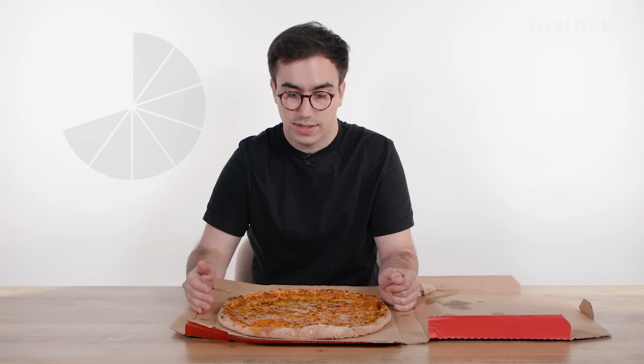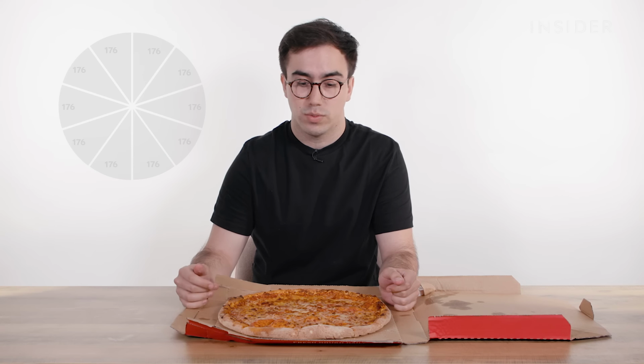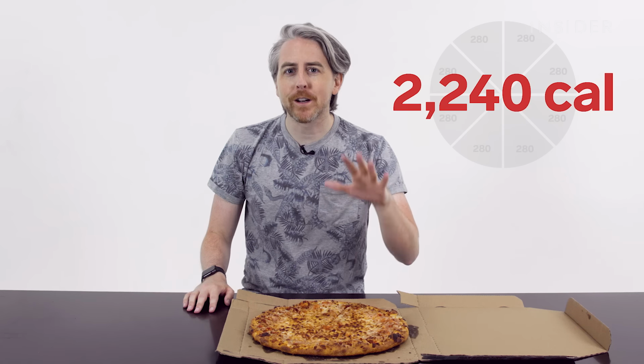Let's compare large cheese pizzas in the two countries. This is what a UK large cheese looks like. And this is what a large, properly cut Domino's cheese pizza looks like in the US. It's cut into 10 pieces, and each slice contains 176 calories. That means that in total, the pizza in the UK is 1,760 calories. Instead of 10, we got 8 slices. That means each slice is roughly 280 calories, which makes the whole pizza 2,240 calories. And according to the thing that was written for me, that is almost 480 calories more than the UK large. But why is that exactly?